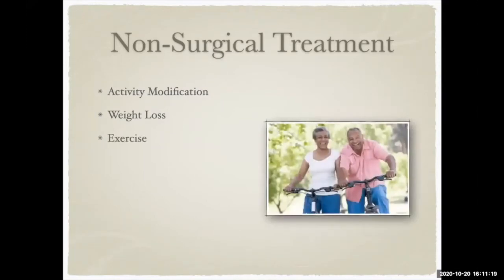Exercise is important. I mentioned earlier that with activity modification, people tend to give up certain activities that cause them pain, but movement is key, not only to your joint, but to life. And so we want to make sure that patients keep active as much as possible. And there are a variety of things that we can do to change the impact on the joint. So instead of running, for example, we could do an elliptical or a stationary bike, which would be less stressful to that particular hip or knee. Another good example would be pool exercises, which can be great because of the buoyancy.